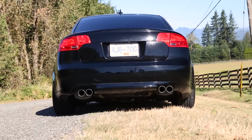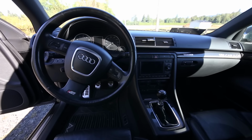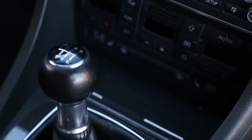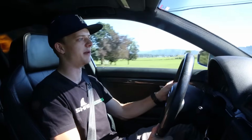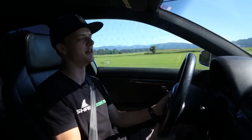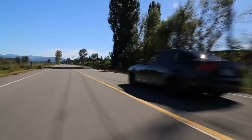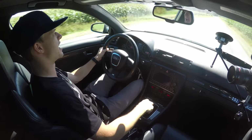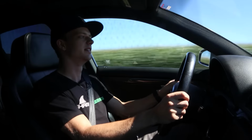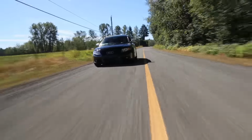Also, lucky for me, the one we're driving today is in fact a manual transmission. So glad. I didn't even ask the owner if it was a manual transmission before we came out here to film. If it was an automatic, the Tiptronic, I would have been extremely disappointed. Maybe not have been vocal about it. 6,000 RPM. It's pretty quick. It's very quick, but you know what? It's still a German sedan, like one hand on the wheel, perfectly fine.